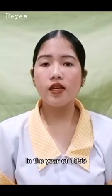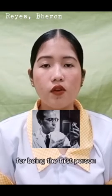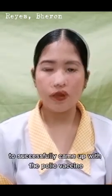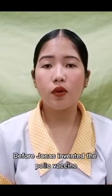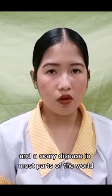In the year 1955, Jonas Edward Salk was acknowledged for being the first person to successfully come up with the polio vaccine. Before Jonas Salk invented the polio vaccine, polio was a life-threatening and scary disease in most parts of the world.